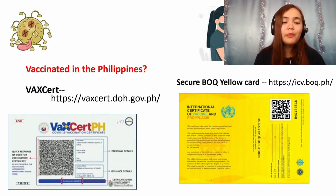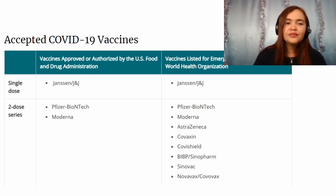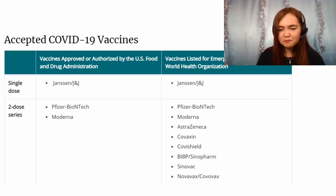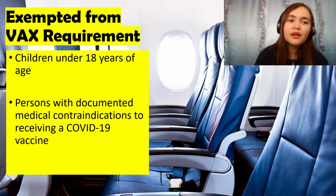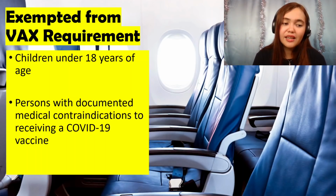Well, if you're vaccinated in the Philippines, you can either have your Vaxcert PH or BOQ yellow card. I heard some travelers used LGU vaccination card. While these are the accepted vaccine brands in the US, majority of those we use here in the country are accepted, except for Sputnik. I can't find Sputnik. J&J, Pfizer, Moderna, AstraZeneca, Sinopharm, Sinovac, Covovax, accepted. While the exemption from the vaccination requirement for non-immigrants are children who are under 18 and persons who are medically unable to get vaccinated. But they must bring proof, a certificate from their medical professional that they indeed cannot be vaccinated.